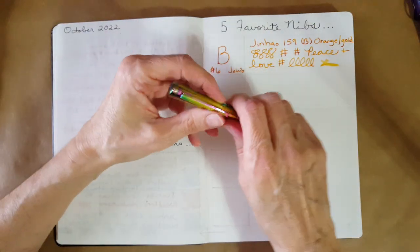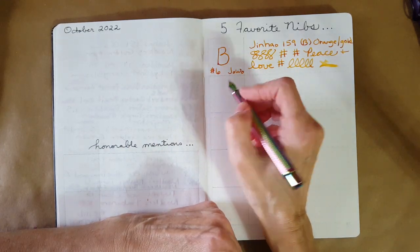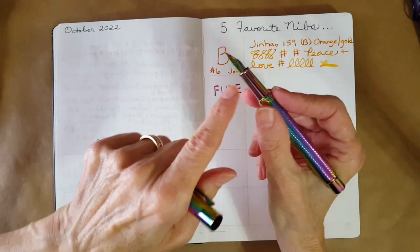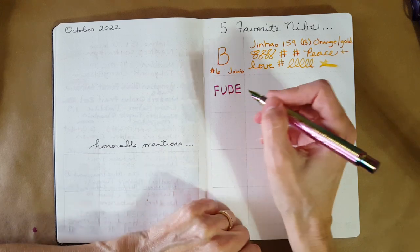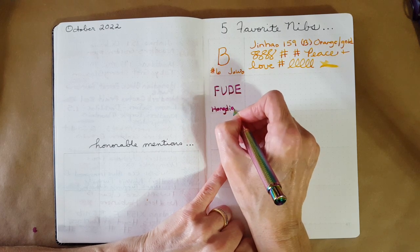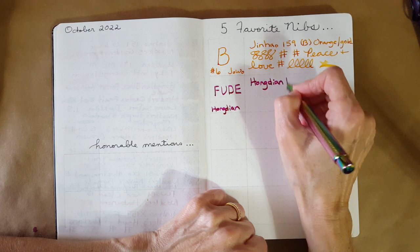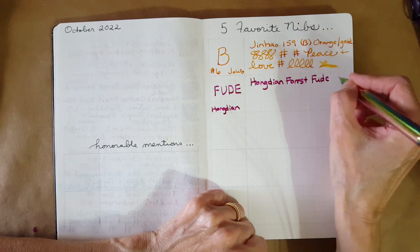Okay, so next up, let's see if I can remember not to scribble all over, is the Fude nib. So let's see, I'm not going to put fine, I'm going to actually write Fude. Fude nib, okay, I think that's a number 5, but I'm not going to go guessing around, I just love it. And it is Hongdian, so I'll just stick with what I know for this. Okay, so this pen is Hongdian Forest Fude. Of course, you know, on Amazon they kind of describe these differently, seems like every time.